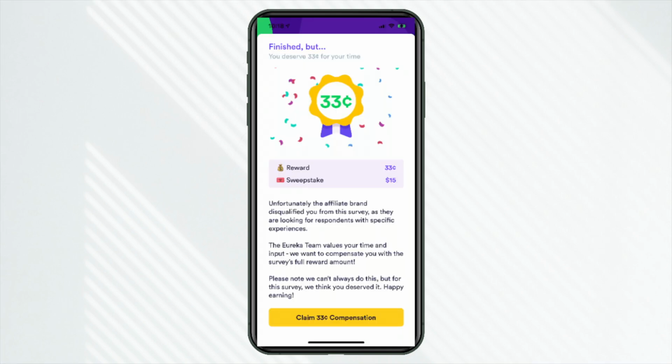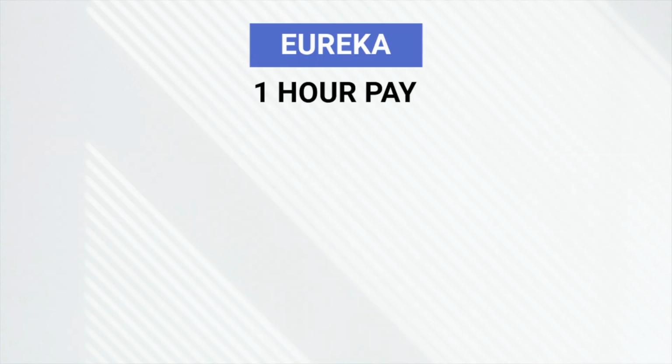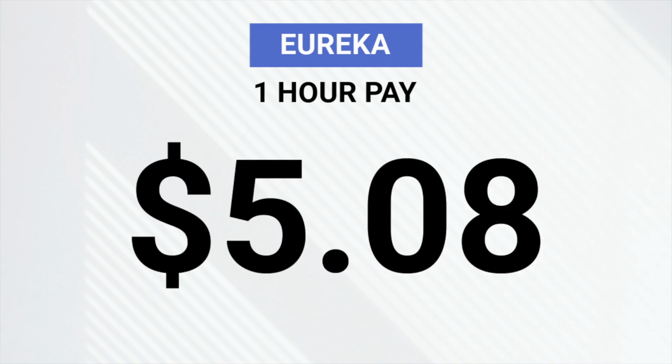And another good thing about Eureka, we can see here, this one I did not qualify, but I was actually still paid. So just be on the lookout if you try Eureka over other apps that may be a positive compared to all the other apps. Now on Eureka, there's a $10 minimum cash out, and my 1 hour total here was $5.08.